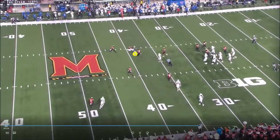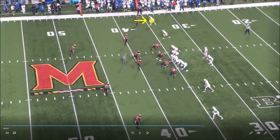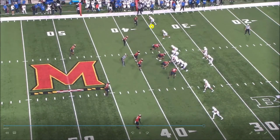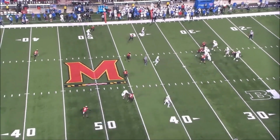Good hands catch there. Nice win in the slant route. Again, simplicity is nice when you're able to win these little outbreakers, right? The stick routes, the slant routes, if you can win those, that's really good. And you don't take that for granted, I don't think.